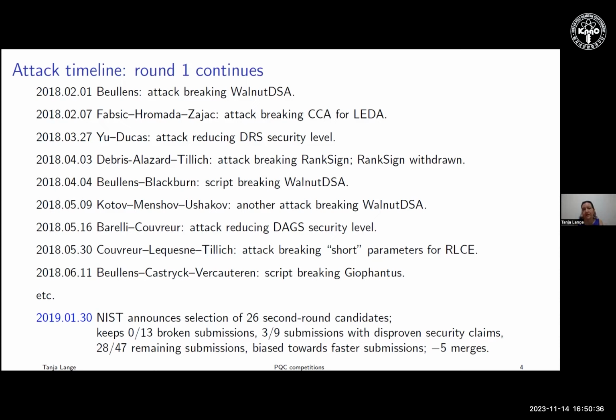Actually, HeLa 5 merged with another submission, which was called round 2. And so, you're seeing at the bottom, there's 5 merges. So you're seeing 3 out of 9 plus 28 out of 47. So that would be 31 minus 5. So that's the 26 second round candidates. So they didn't pick any of the broken ones, but they were sort of lenient with systems which had disproven security claims. So if there was an attack, if there was a script, they were out. But if there was some claim of, well, CCA security, but they only achieved CPA security, then NIST accepted some of those, not all of those. There were 6 unlucky ones where NIST wasn't as lenient, and there were 3 where NIST was like, okay, well, let it pass.